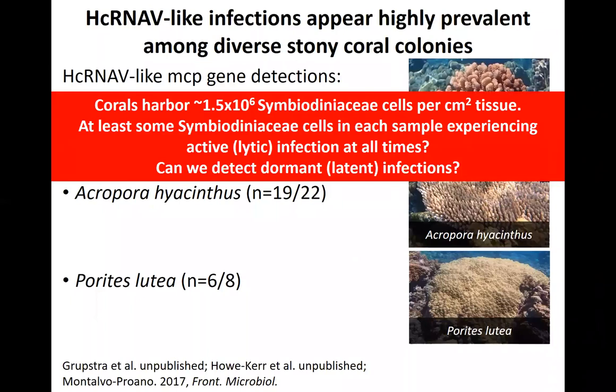An interesting thing here, though, is that I'm saying there's high prevalence of this virus in coral colonies, because we're taking a sample of a coral, preserving that, and then getting these HCRNAV-like sequences out of it. So a coral fragment can have 1 to 2 million symbiotic cells per square centimeter of coral tissue. So what does it mean when you get a positive detection from that many cells? It could be that it's just a probability game, and the reason we're getting it from so many corals is that at any given time, a very small number of those symbiotic cells happens to be infected with a lytic infection, and that's what we're detecting. It could also be that we're capable of detecting dormant or latent phases of this virus. If so, that could be in the cytoplasm, or perhaps it's some type of endogenous virus that's integrated into the symbiont DNA.